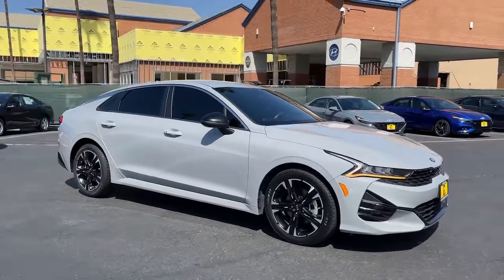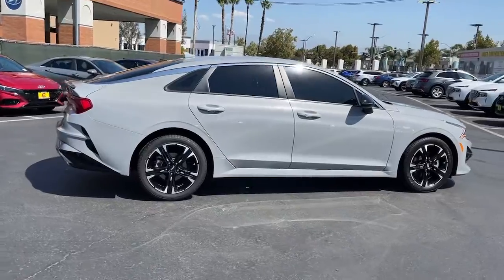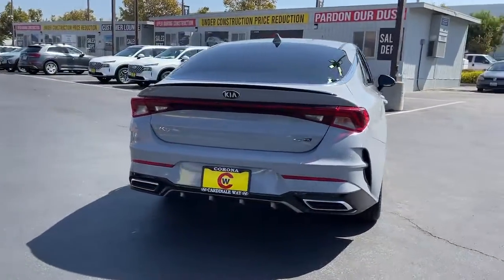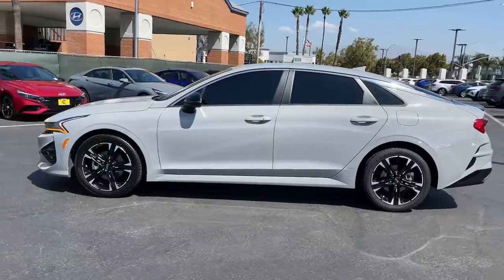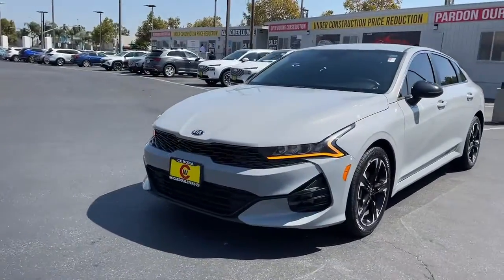Get into the 2021 Kia K5. This vehicle still has fewer than 50,000 miles on the clock, so it won't last long. Make the journey all it can be in this stylish K5. Advanced safety features, a roomy, luxurious cabin, and sleek athletic lines set this upscale sedan apart from the rest.